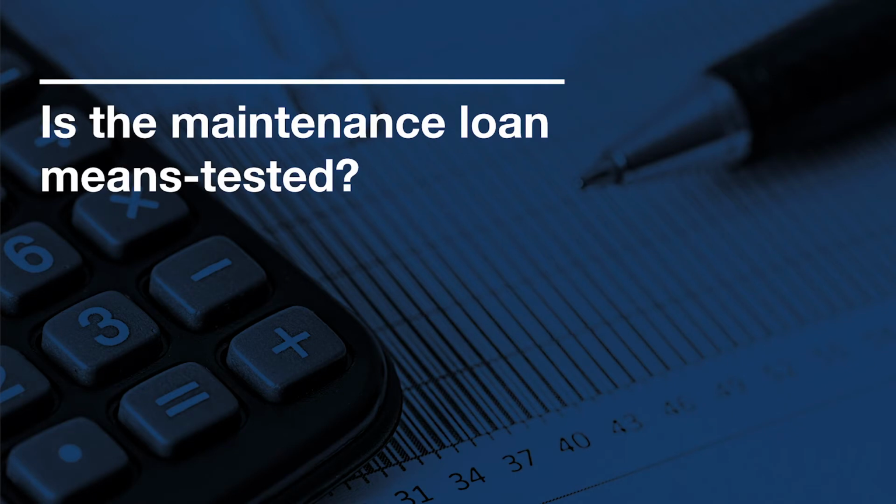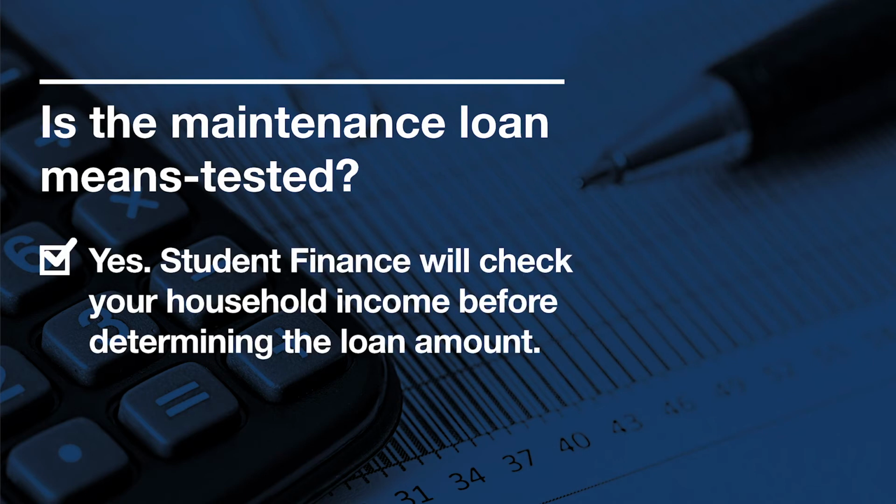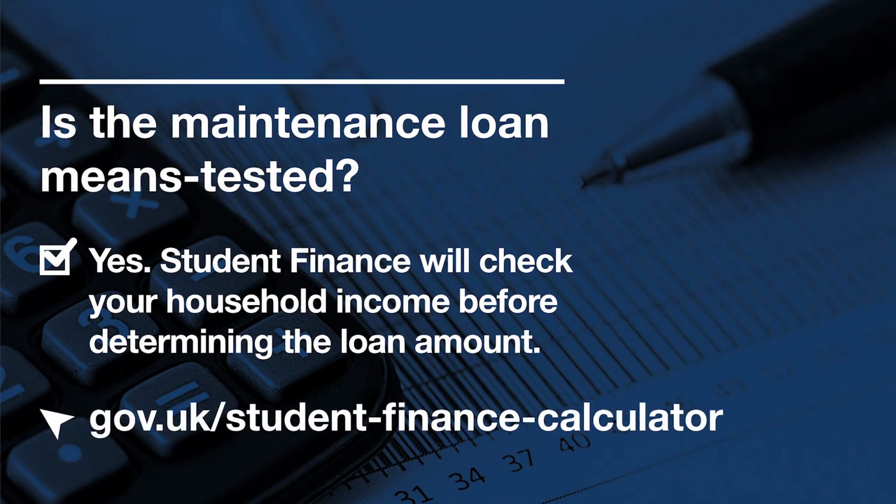Earlier, we brought up means testing, where the amount you receive depends on your household income. And this is where that comes in. The amount you will receive for your maintenance loan does depend on your household income. Usually, the less money you have access to at home, the more you will be entitled to through your student loan. You can check how much your loan might be using the government's online student finance calculator.